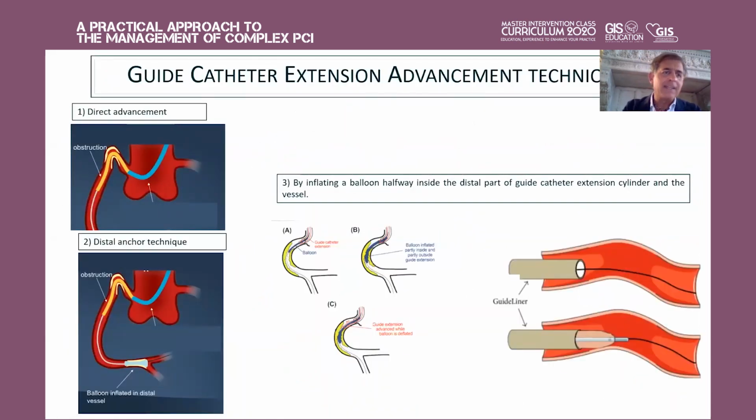We have 3 techniques fundamentally to advance the guide extension. The first one is direct advancement, but sometimes the support is not enough and you are not able to do that. The second example is to put a balloon distal and to anchor yourself in order to push your guide catheter extension. And then to put a balloon halfway inside, outside of the tip of the guide extension, and to facilitate, once you deflate the balloon, the crossing with the guide extension.